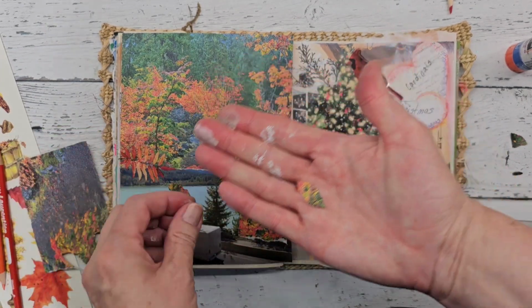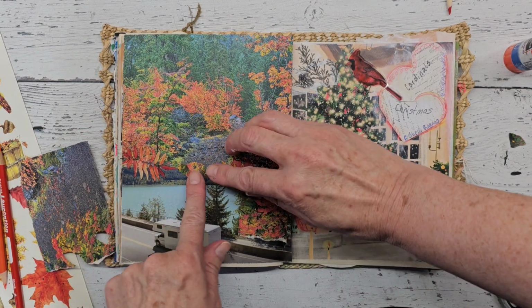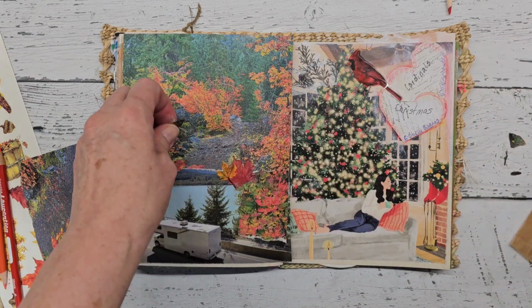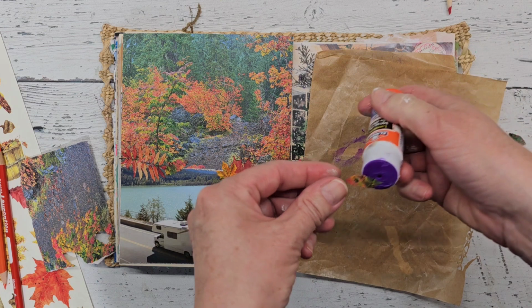I cut out a few leaves by hand. Of course, they're not perfect, but I think I'm going to kind of layer them over there, just to kind of take care of that edge that I have there.